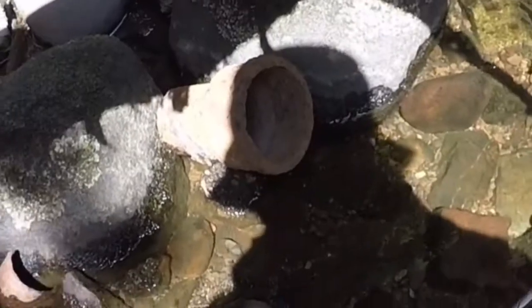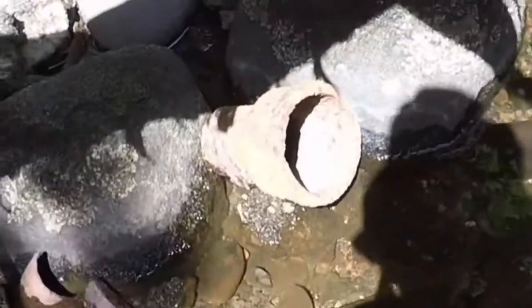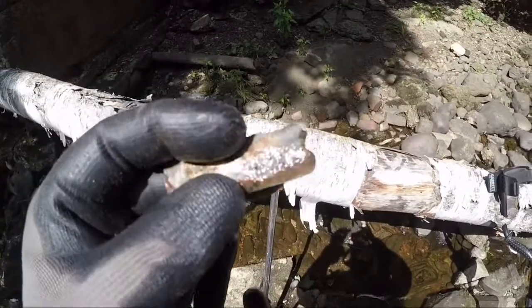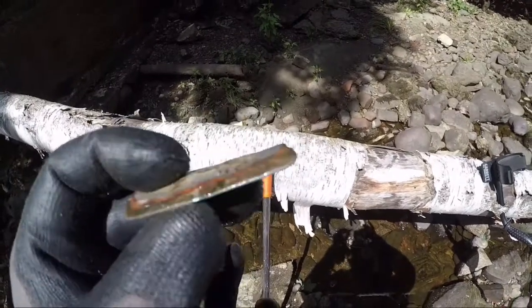Guessing a poop pipe right there, an old poop pipe. Who knows? Not picking that up. This is a chunk of metal. No idea what it is. Putting it in my pocket, taking it out with me.